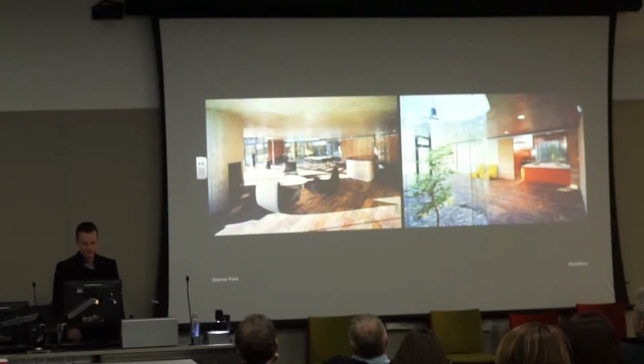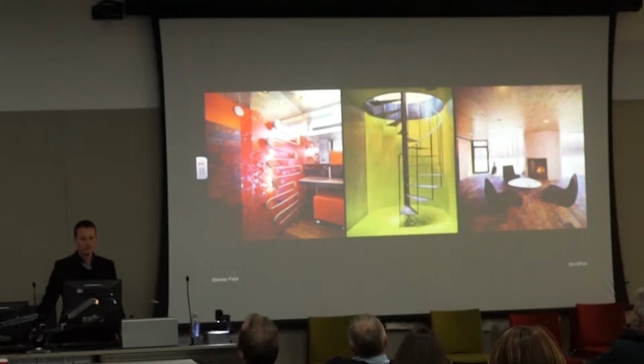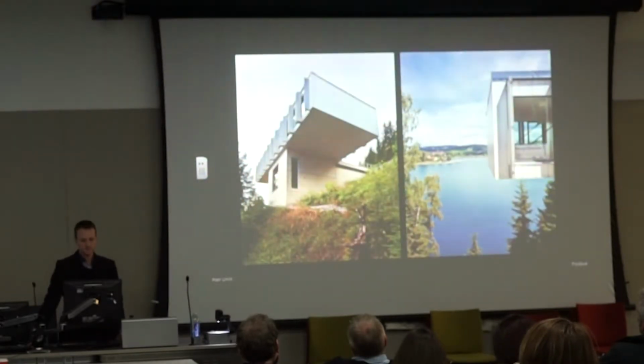But because it was close to their hometown, they decided to buy the land. So that's why he designed one inner space, surrounded by small rooms with different functions. A room for watching TV, a room for working, a bedroom, and so on.